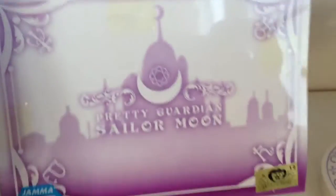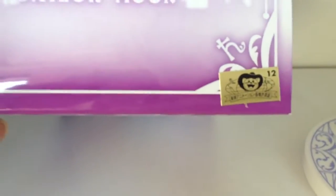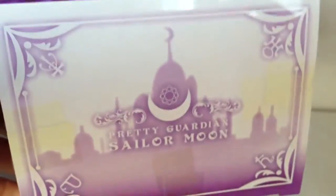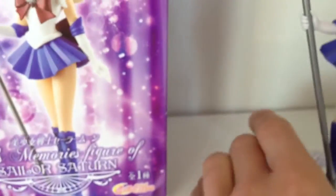And then that's the top, and you'll see there is the gold Toei animation sticker. A lot of people ask us about that, so if it's authentic it should have that. And then the bottom's just pretty standard. So great figure.